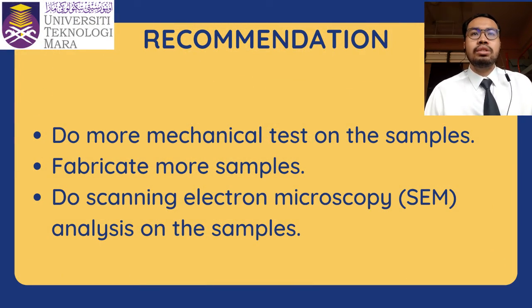Now, I would like to present the recommendations for this project. The first one is to do more mechanical tests on the samples. A few more tests can be done, such as fatigue tests and fracture tests. By doing more tests on the samples, we will obtain more data and results from those tests, and then the results can be analyzed and studied so that we can justify and prove our findings.